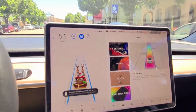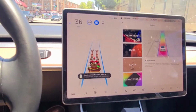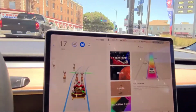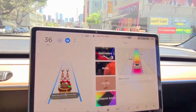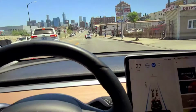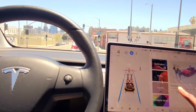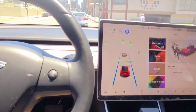Now it's full self-drive. So cool. So self-driving. Self-driving as Santa, by itself. This vehicle, like I said, has full self-driving capabilities. Now let me take the Santa off. And that's the regular one.